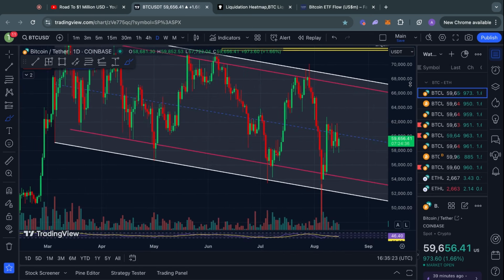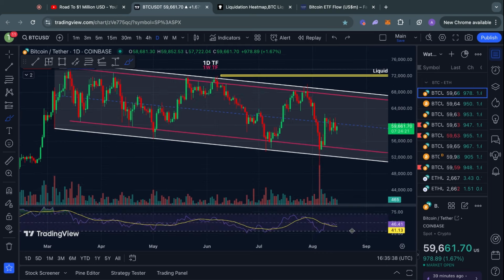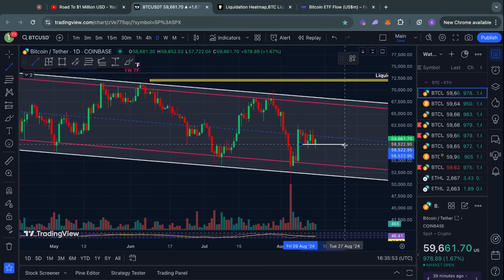Now, if we take a look at the 1-day time frame for Bitcoin, we basically went all the way to the bottom of the range, then got a bounce back to the upside, and now the Bitcoin price has just been trading sideways in the exact middle of this range here. So what is actually going on, and what should we be paying attention to get a better idea of what is going to happen next in terms of the momentum in the market? Well, there are a couple of things you could look out for.